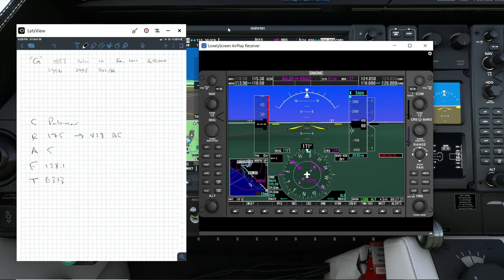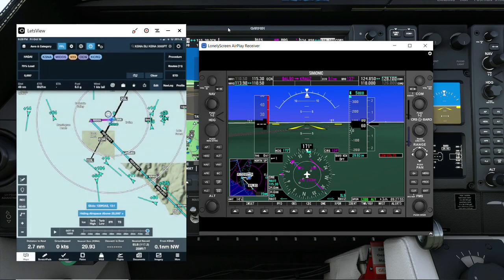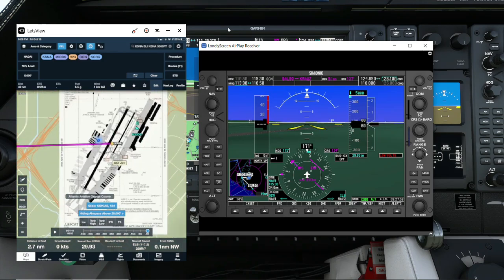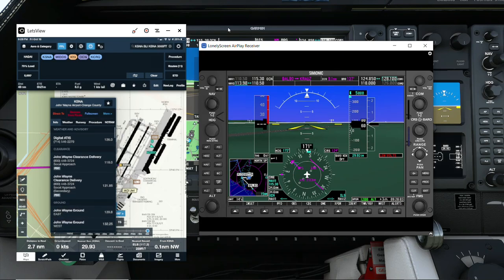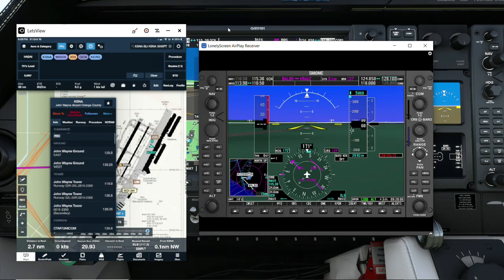And finally, I need now to set the comm frequencies. Like I told you before, I really like to put the tower and the approach frequencies on comm 1. So let me set that up, 128.1. 128.1 right here, and we go back to ForeFlight real quick, and we'll see that tower for runway 20 right, it told us to expect, that is 126.8, so I'm going to put 126.8. And you are going direct to Meissen.